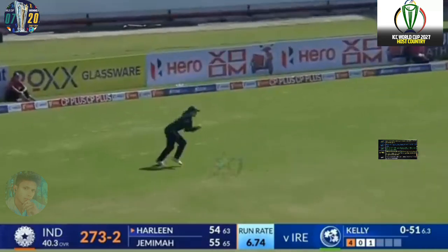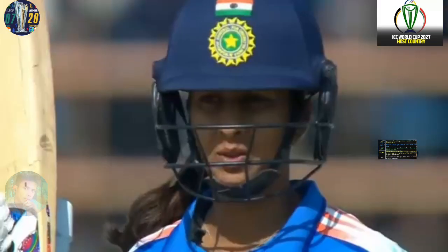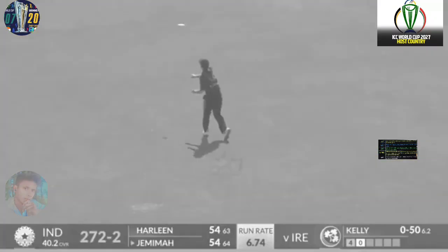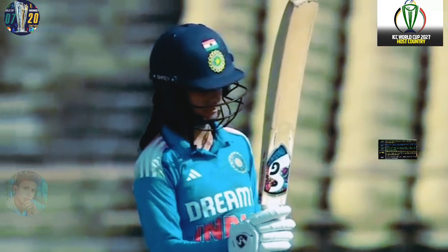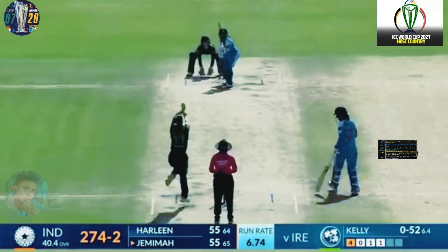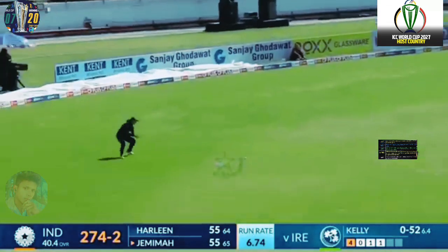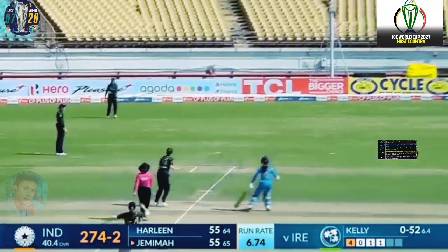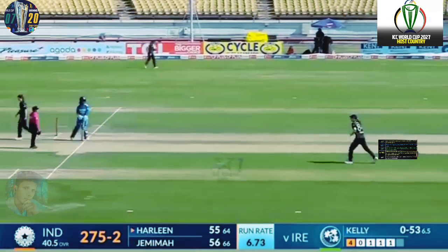Both these batters have got their half centuries. Jemima was the second to reach in this partnership. Able to reach it. Laura Delany. She does this really well, playing against square on the offside. The proficiency in hockey comes to the fore when she plays those shots. She uses the wrist really well, whether on the offside or the leg side with this sweep. But yeah, her hockey shots really do come through.